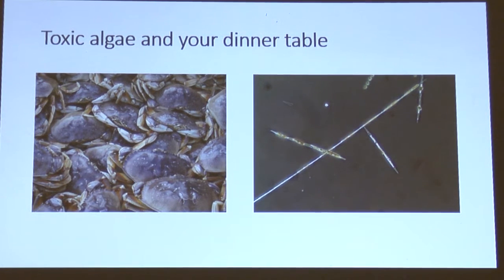So it was a really bad toxic algae bloom. It shut down the Dungeness crab fishery this past winter, almost completely. It finally did open, but not for very long. And so this is the first time we've seen Dungeness crab be affected by this algae.